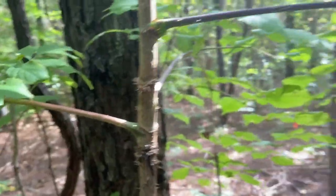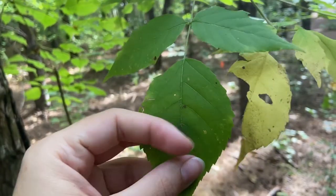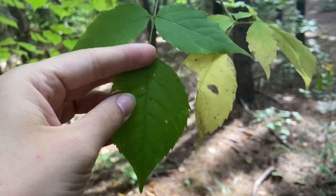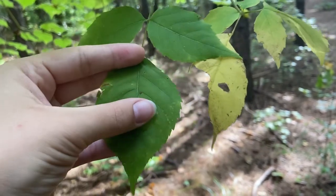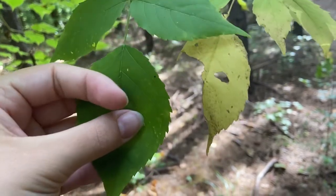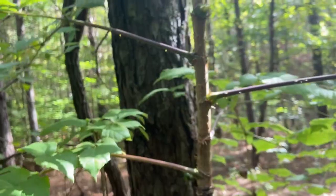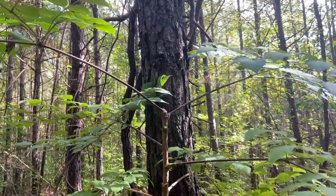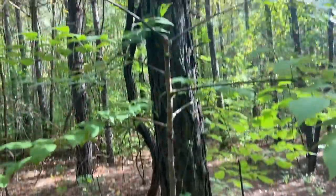As for the individual leaflets, they are really thin leaves. They have a nice rounded base and an acute to acuminate tip. They are, say, elliptical to ovate, and they have a nice serrate margin with some very large serrations. It's typically going to be a large shrub to small tree. And again, this very straight growth form with no branching.